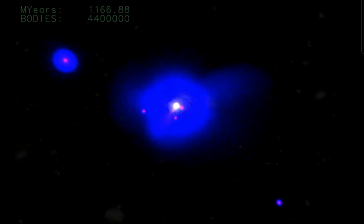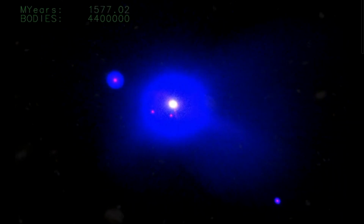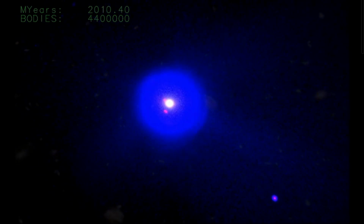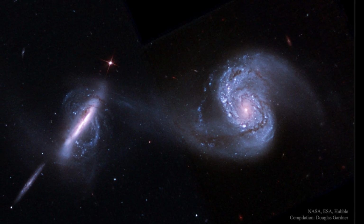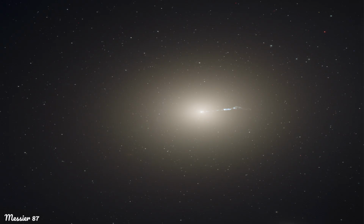A minor merger refers to a merging where one of the galaxies is significantly larger than the other, and these types of mergers are thought to be the ones that form galaxies like spirals. On the other hand, a major merger refers to the merging of two galaxies of comparable mass, such as when two spiral galaxies merge to form an elliptical galaxy, a merger thought to be the main source of elliptical galaxy formation. So what is the purpose of looking at these behemoths in our universe?